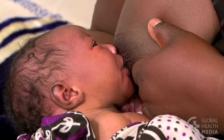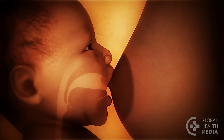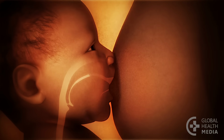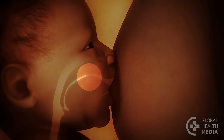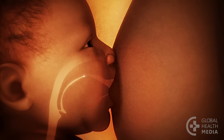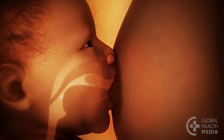In contrast, in a shallow attachment, the nipple is centered in the baby's mouth, which is not wide open. The nipple lands under the hard roof of the mouth. As the baby sucks, the nipple gets pinched. This is painful and may injure the nipple. The baby is also unable to access the pools of milk beneath the areola, so cannot get much milk.